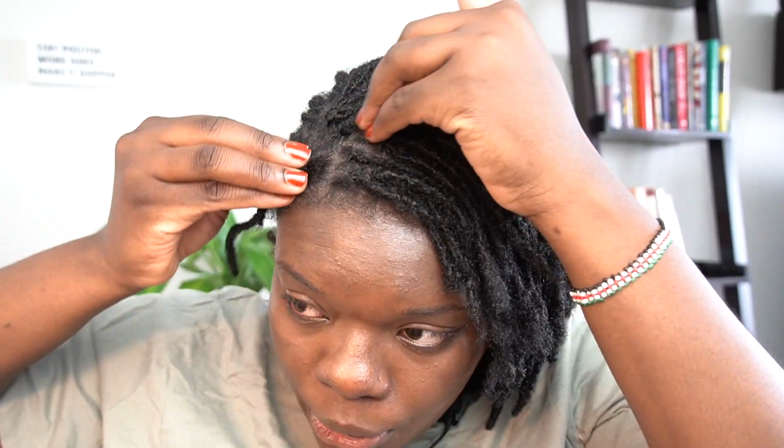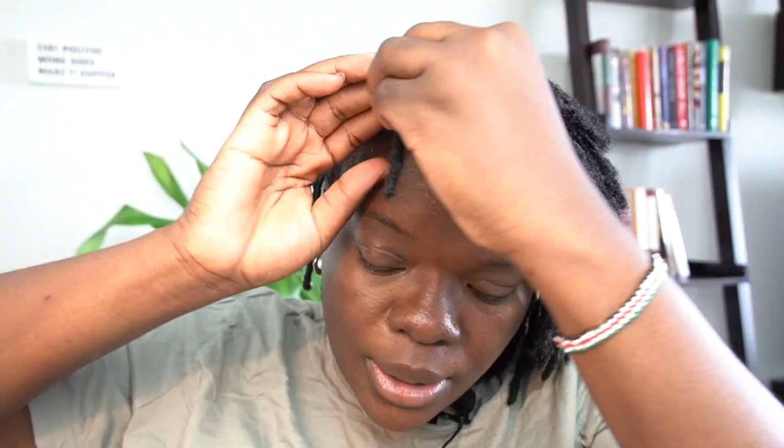If you are thinking about starting a lock journey or you're in the middle of a lock journey, the biggest thing that I would say is don't focus too much on what's going on around you, the noise. Take tips and try them out. If they don't work for you or if they work for you, it's just all a part of the journey.